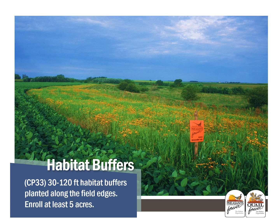A big note here is, enroll at least 5 acres. So depending on the field we're at, we have to have at least 5 acres of these buffers enrolled. Another note to mention is whole pivot corners are also allowed to go into this CP33 habitat buffer practice.